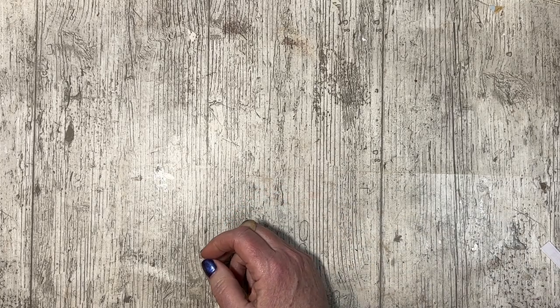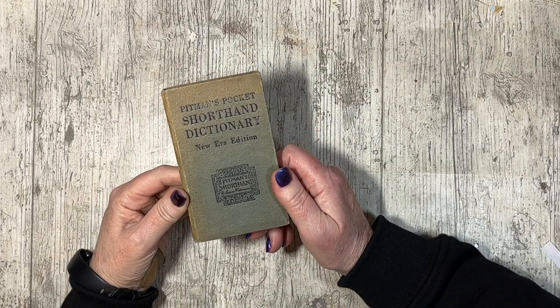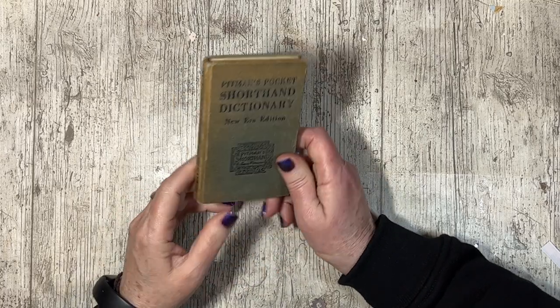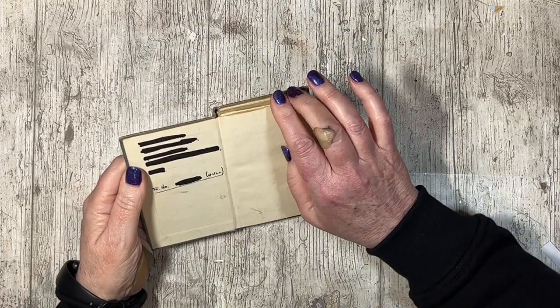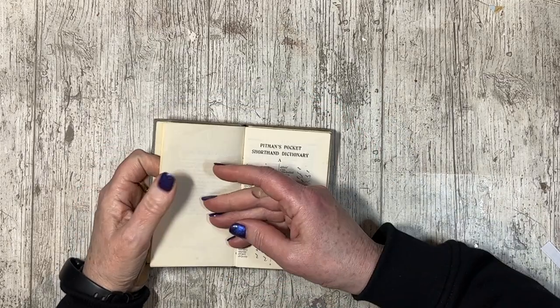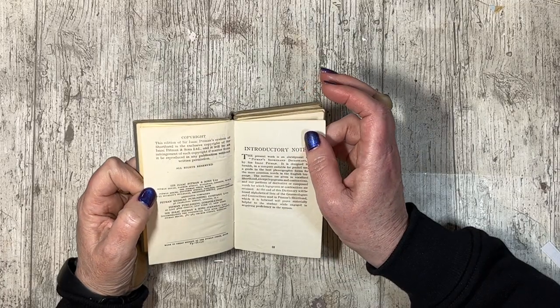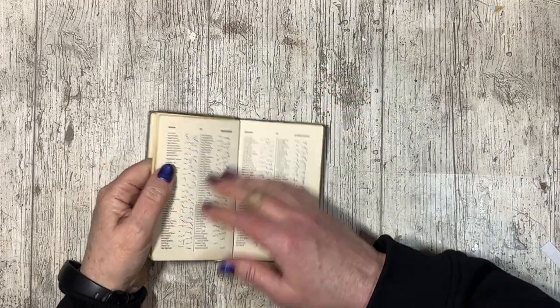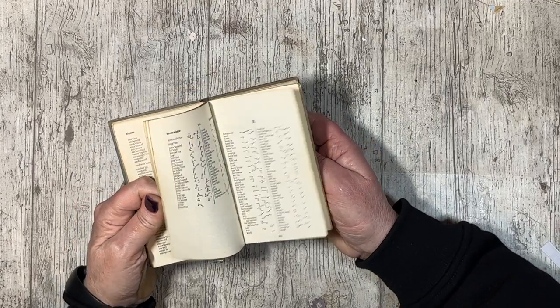Worth £1.50. And then, oh, James picked this up. Another shorthand dictionary. I love the size of the book. I love making little mini journals. We haven't got a date in this one. No. But yeah, it's just a bit of shorthand. Love a bit of shorthand.